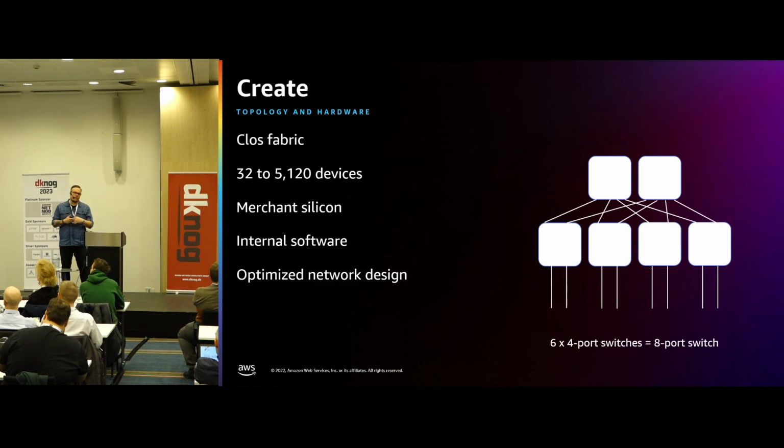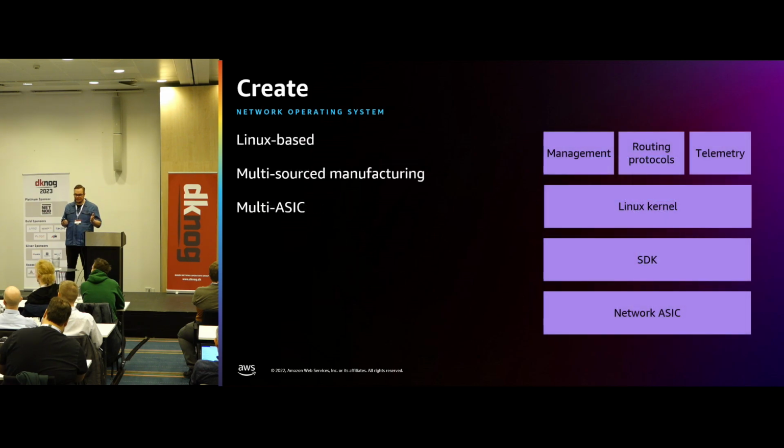You have fat-tree folded designs. You have 3-stage Clos, 5-stage Clos, whatever you have. They're virtually the same. They're working with the same principles. They were, or are, typically based on merchant silicon today, I would say. You can have internal software, and you can optimize the network design fairly well. And that's us, 2013, approximately.